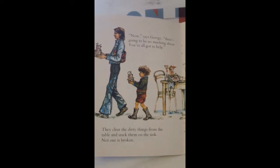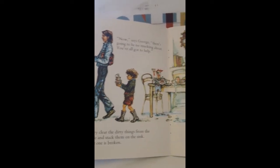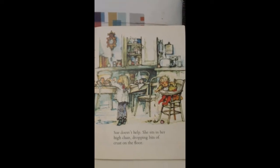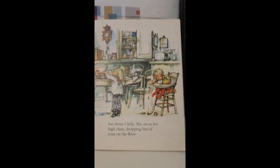They clear the dirty things from the table and stack them on the sink. Not one is broken. Sue doesn't help. She sits in her high chair, dropping bits of crust on the floor.